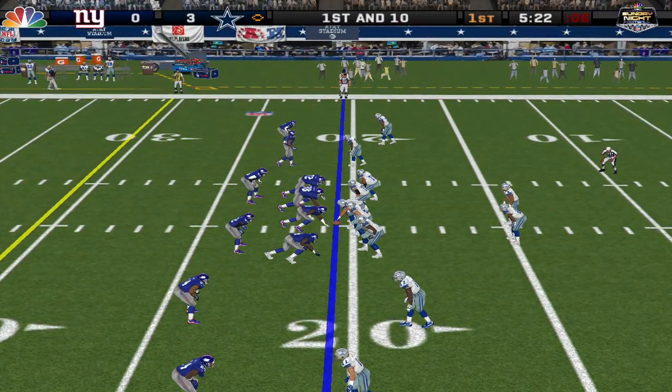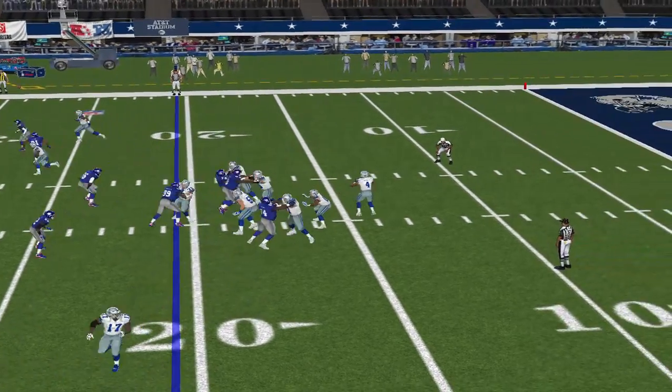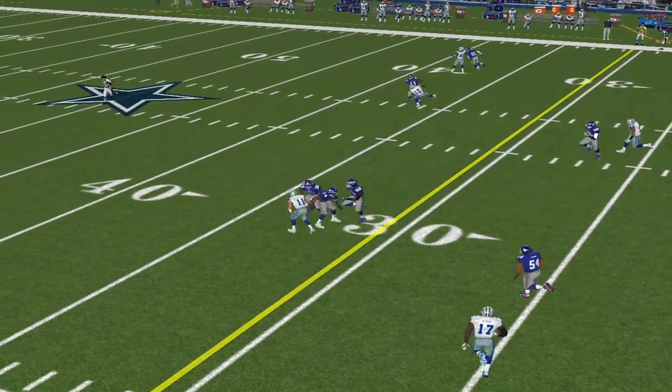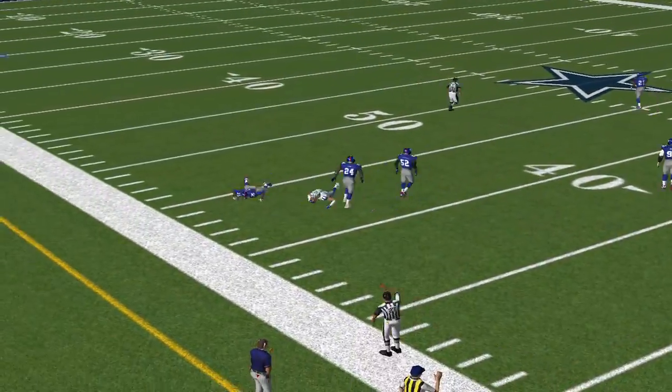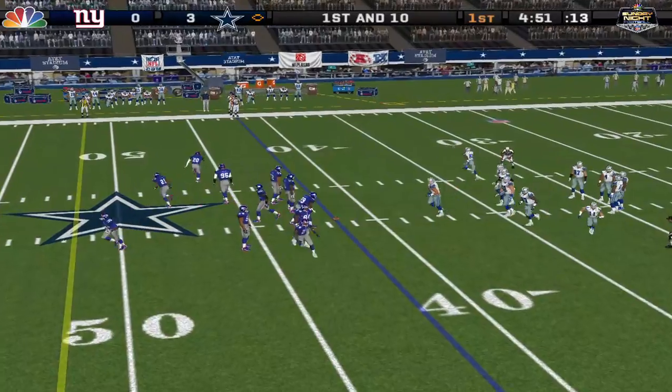New York comes out in their nickel package. They'll pass on 1st down. Gets rid of it. He finds his man. Riley is there for the tackle at the 42-yard line. Ball on their own 42.